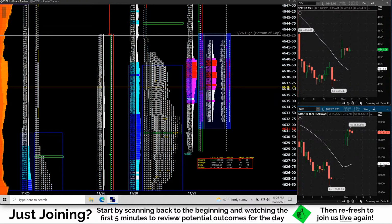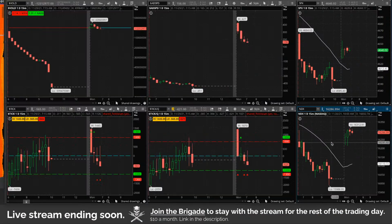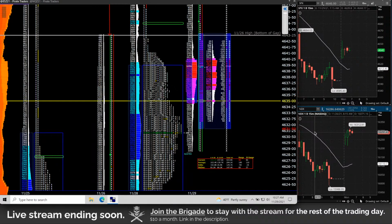Douglas, wish I had bought and sold this range 20 times. I know. There's definitely some computers out there making lots of money today. Man, these ticks look bearish. I do think it's going to break to the downside. That's my vote.